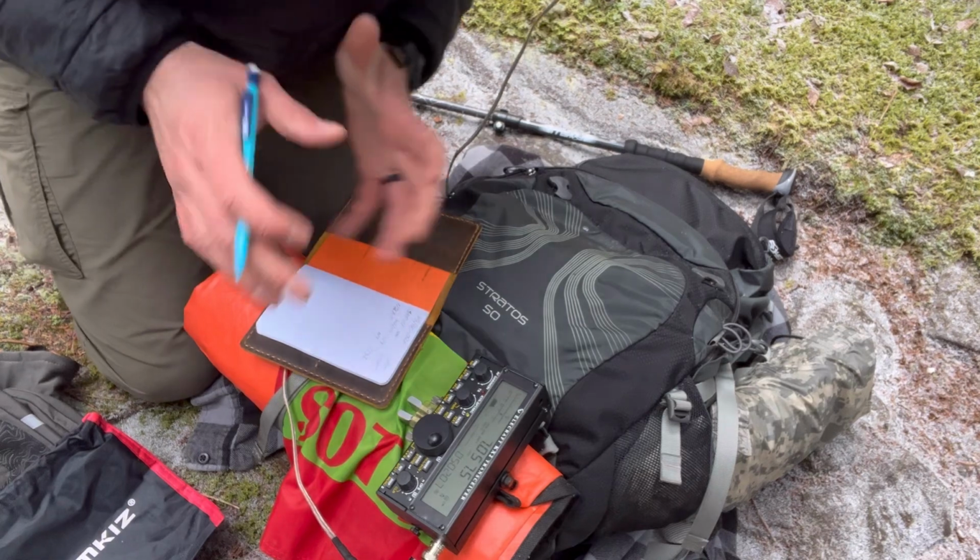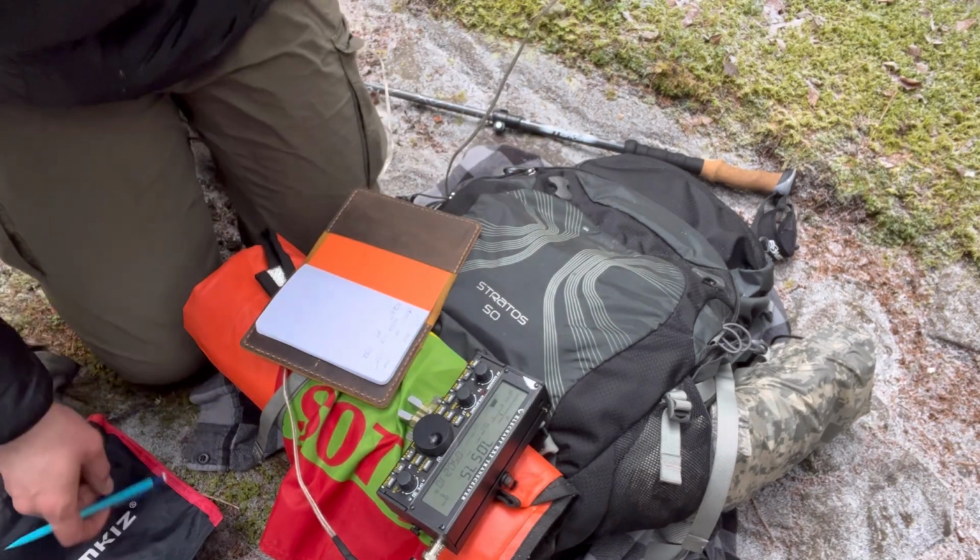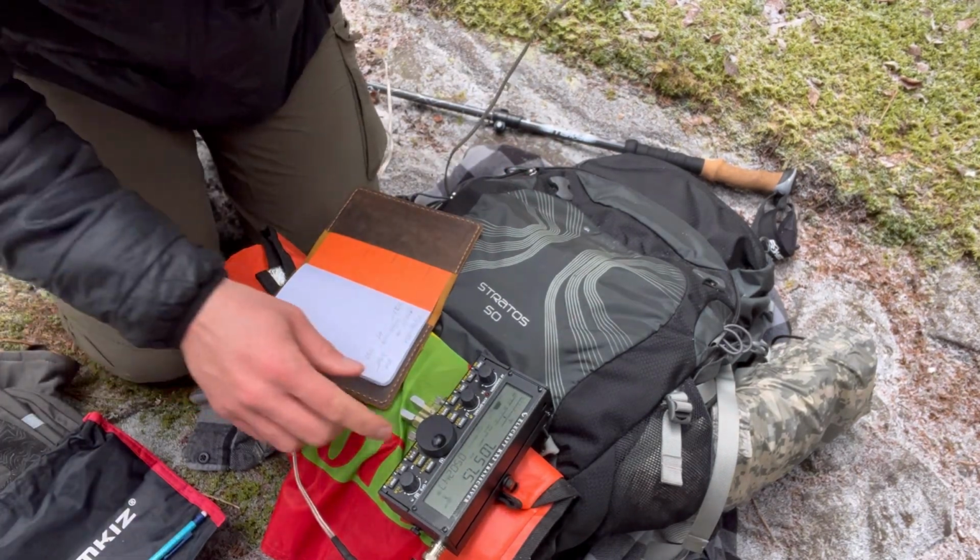My handwriting's terrible. Well, it's terrible normally, but I can't feel my fingers that well. So, all right, we're gonna go to 20 meters.